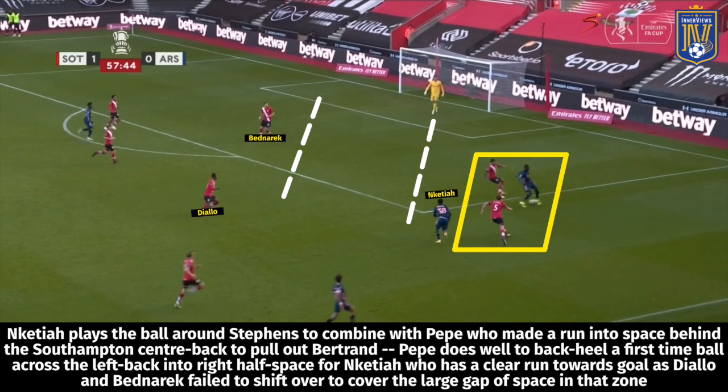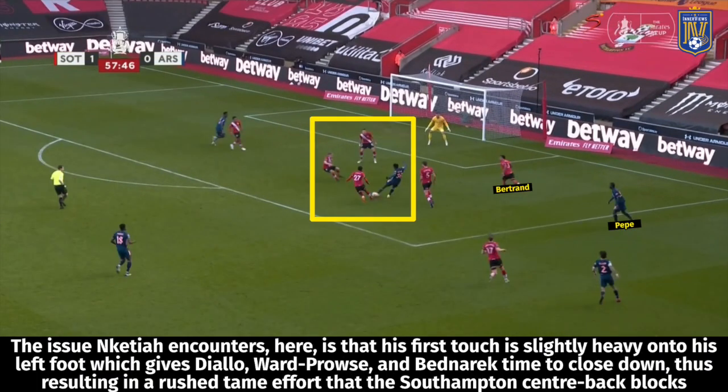Pepe does well to backheel a first-time ball across the left back into right half space for Nketiah, who has a clear run towards goal as Diallo and Bednarek fail to shift over to cover the large gap of space in that zone. The issue Nketiah encounters here is his first touch is slightly heavy onto his left foot, which gives Diallo, Ward-Prowse, and Bednarek time to close down, thus resulting in a low tame effort that the Southampton center back blocks.